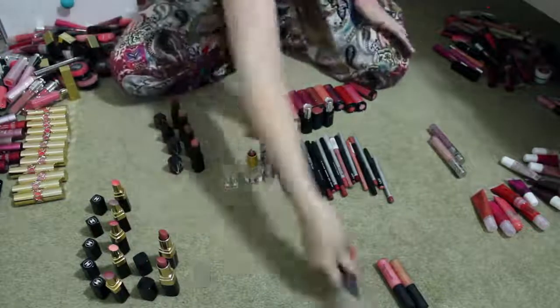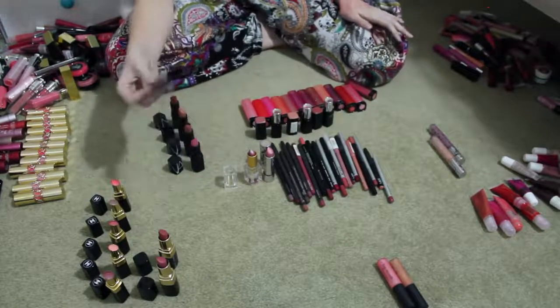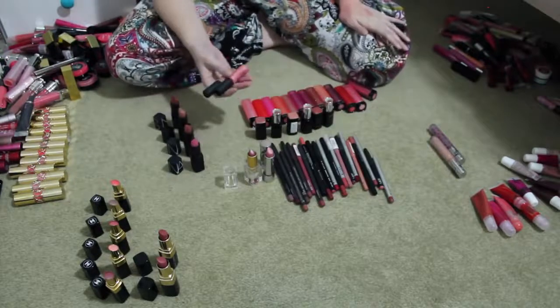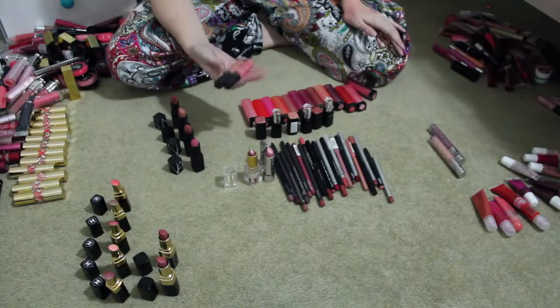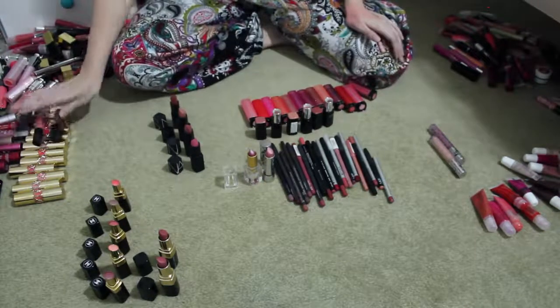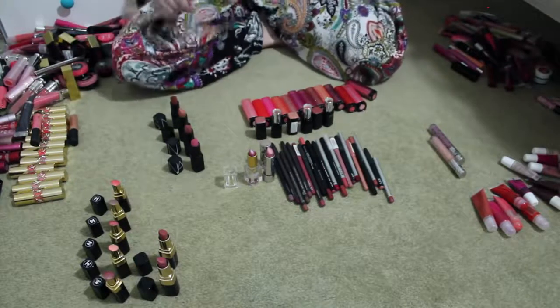My Bite Beauty Agave Lip Mask in the colour Champagne. That is beautiful. I'm going to keep that. And I'm also going to keep these two lip plumpers. I think that these were the only lip plumpers that I opted to keep. So I'm going to keep those ones. They're the ones from Philosophy. I don't even know if they make those anymore, to be honest.